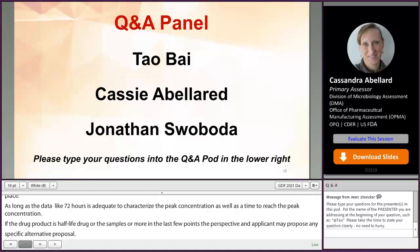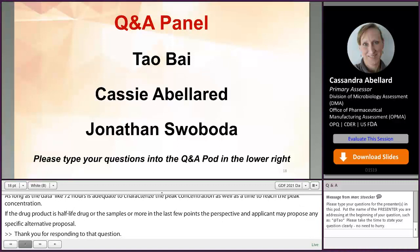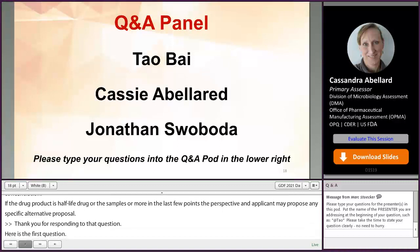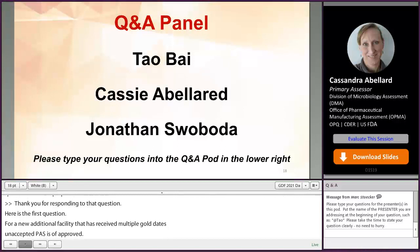For a new additional facility that has received multiple goal dates on accepted PASs of approved ANDAs, this is the scenario: due to COVID-19 travel restrictions, the PAI is pending for this site. Based on the new guidance by FDA, does this facility fall under the scope of remote PAI inspections?